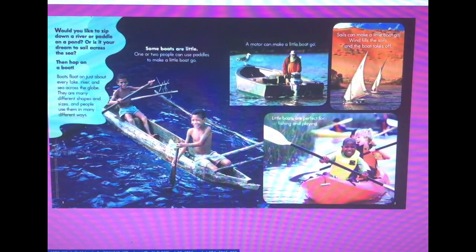Would you like to zip down a river or paddle on a pond? Or is your dream to sail across the sea? Then hop on a boat. Boats float on just about every lake, river, and sea across the globe. They are many different shapes and sizes, and people use them in many different ways.